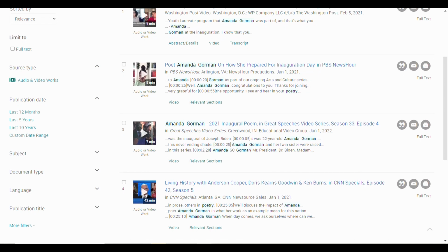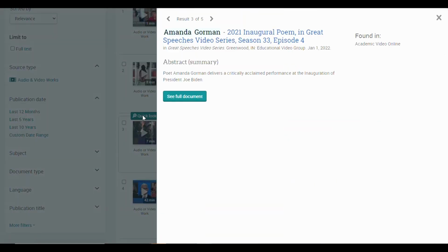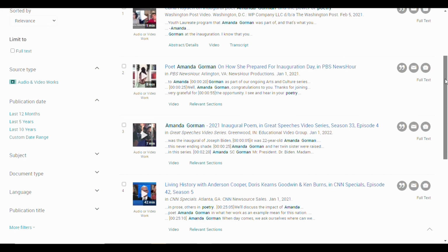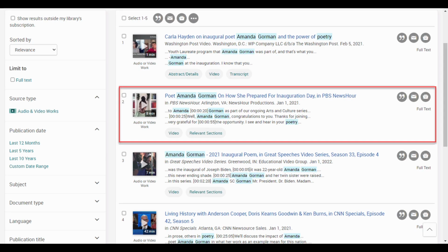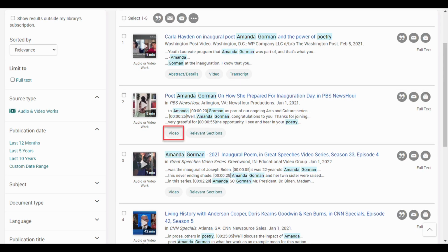Hover over the image and click on Quick Look to see some details without leaving the results page. One feature to note is that options in the results list may change depending on the resource. This video clip has the video and a breakdown of relevant sections. This video has an abstract, the video itself, and a transcript.